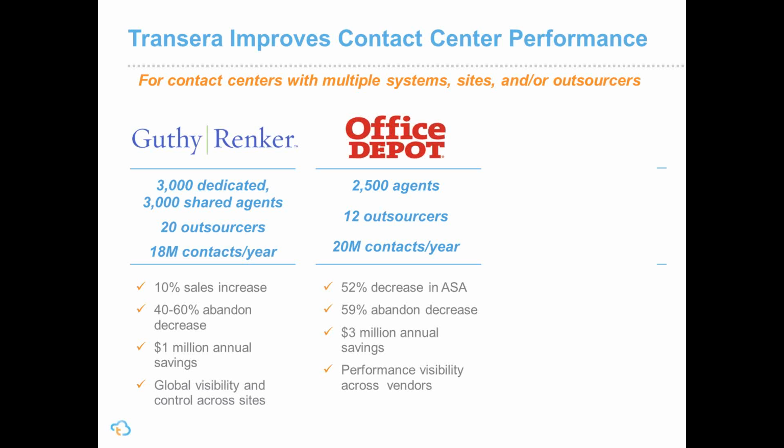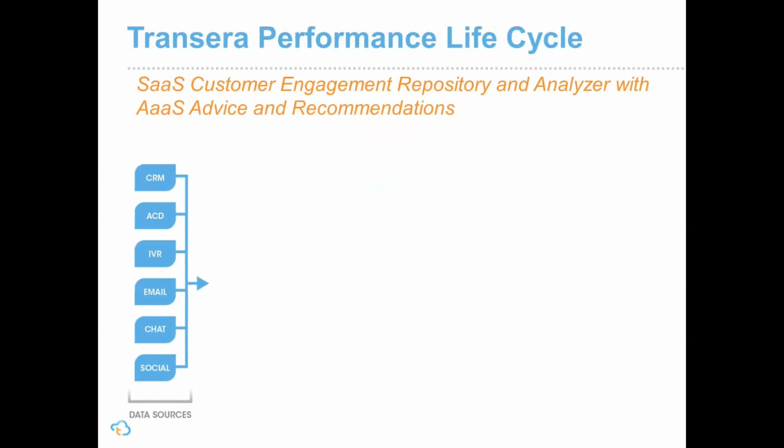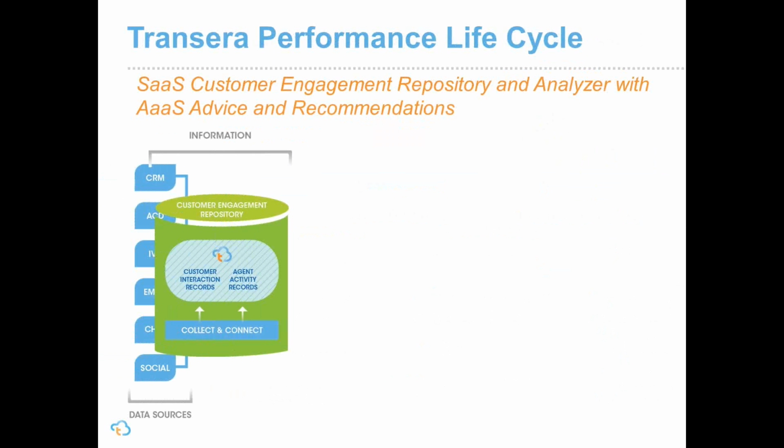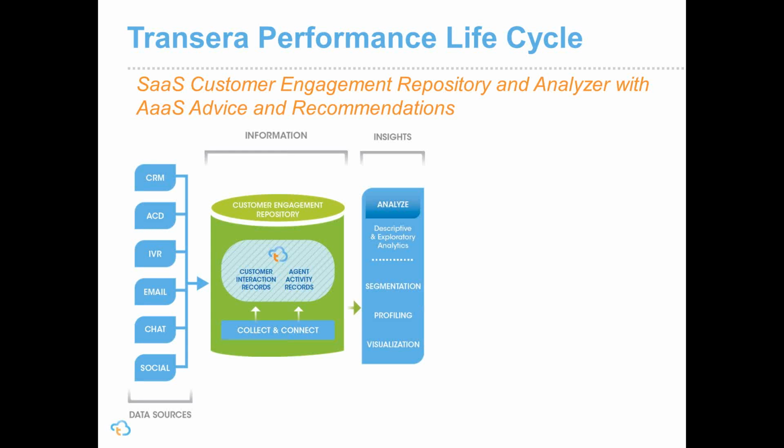And the way we do this with our customers is we take the data from the various systems they have, CRMs, ACDs, IVRs. We put it into a customer engagement repository, which Amit will talk about in far more detail than I'm going to right now. And once it's in that repository, we have the Customer Engagement Analyzer, which Ramesh will demo, and where we do some analysis of the data that is in that repository. And then we have a data science team on staff that provides analytics as a service, where we also work with our customers to look at the data and do some predictive and prescriptive analytics.